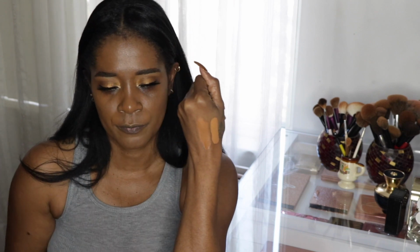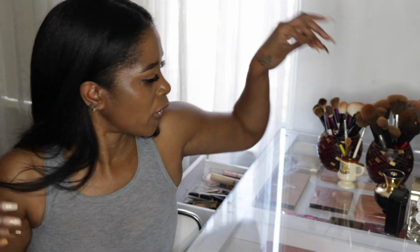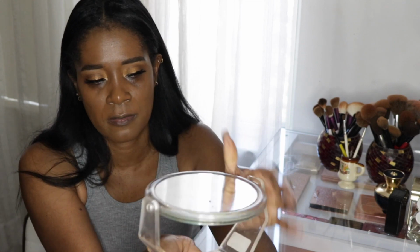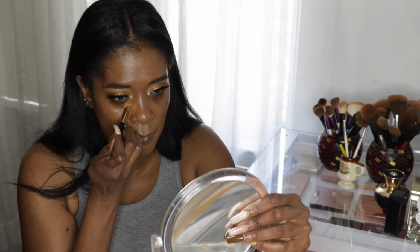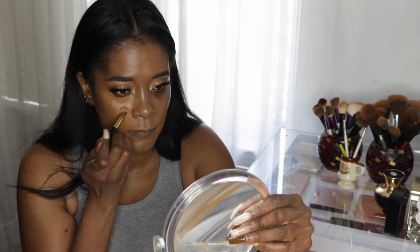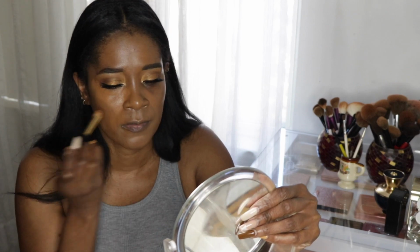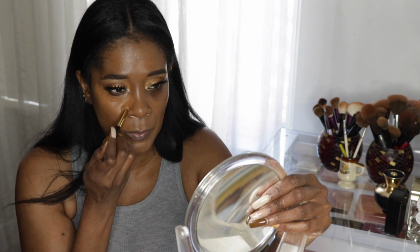So we have Camel and we have Deep Golden. You know your girl's gonna go with Deep Golden because I like a bright under eye, but I can definitely wear both of them. All right, so I'm gonna have to go in with my little Pat McGrath brush here. Let's go in with the Deep Golden, and I'm gonna put this under my eye with the brush since it's a pump. Oh, this feels so hydrated. And on the, oh wow, it's pretty. But that was one pump and it's all gone.